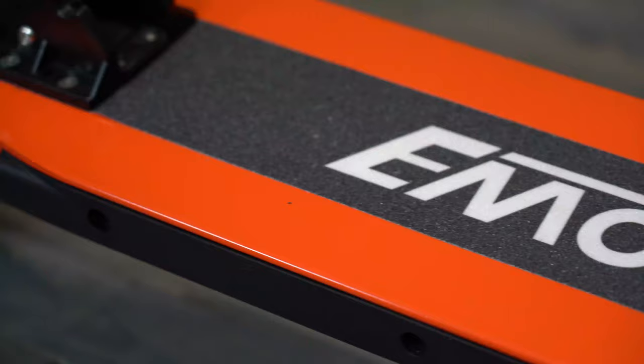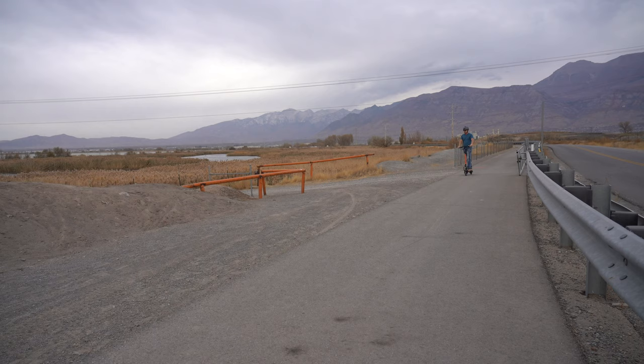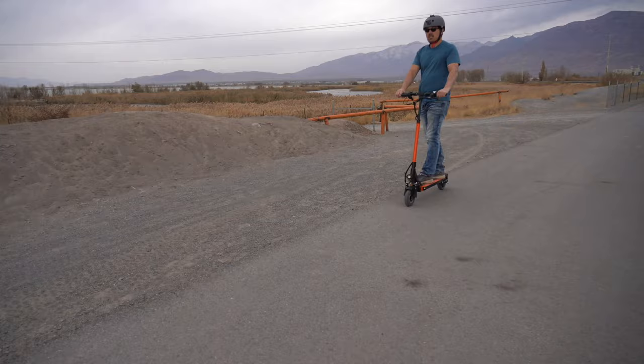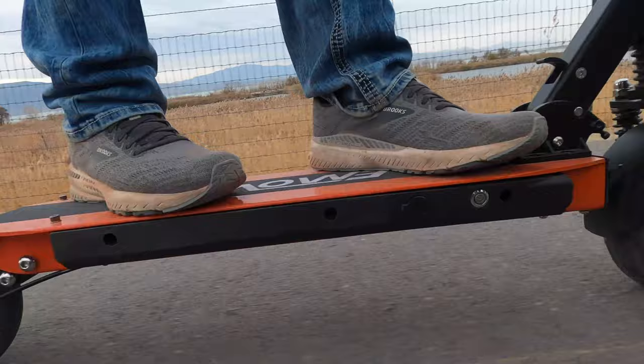The deck is nice and spacey. It's 21 by 8 inches long and 7 inches wide. I can put both my feet one in front of the other with room to spare, and side by side, I can do it. They do hang off maybe about a half an inch on each side. I call this a chicken leg scooter because the wheels are quite small. They're only 8 inches. You have this large frame with these tiny wheels.